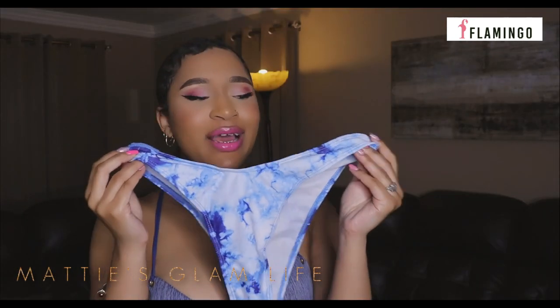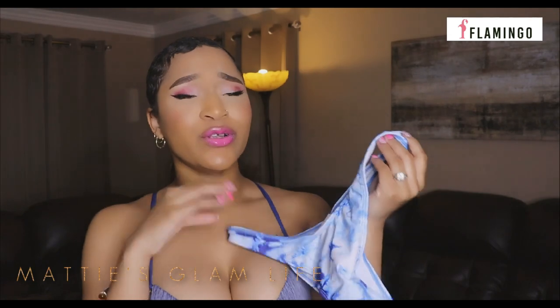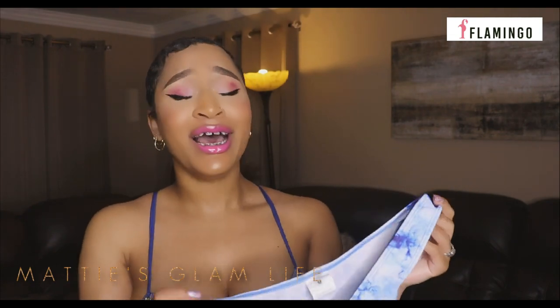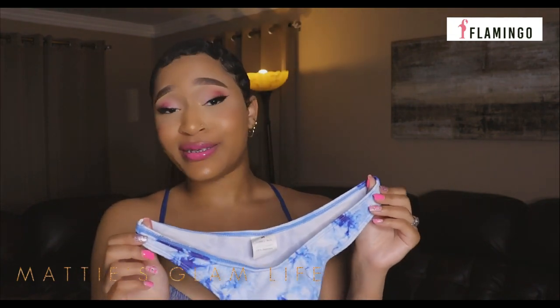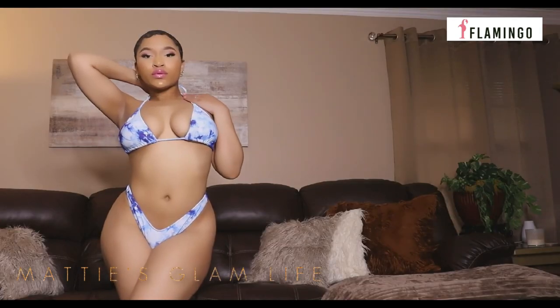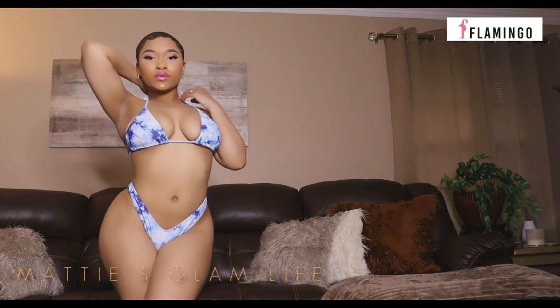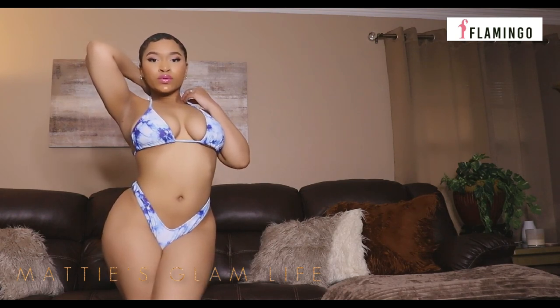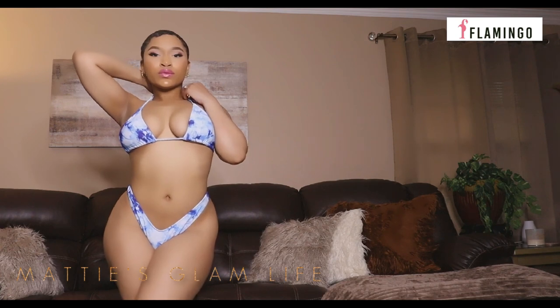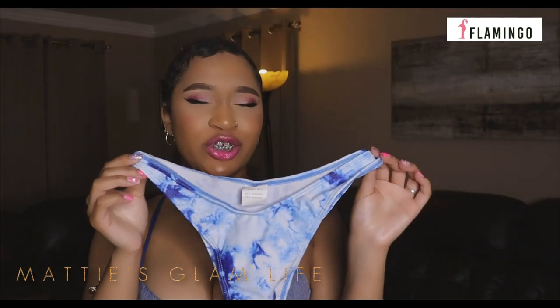Here are the bottoms, you guys, and they are not completely a thong. They are slightly cheeky, but for me, when I put on a bikini, honey, they all gonna be cheeky, okay? Because it's only so long that everything is gonna stay in place. So they all turn into thongs on me, to say the least. But this right here is made to be a cheeky bikini. I don't think that it's really made to be just a thong that's completely up there, if I must say so myself, but it does show a little bit of cheekiness.